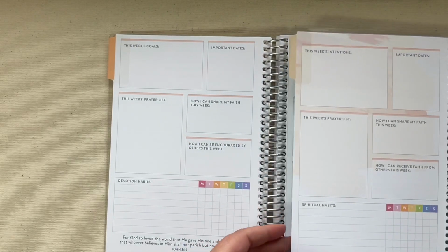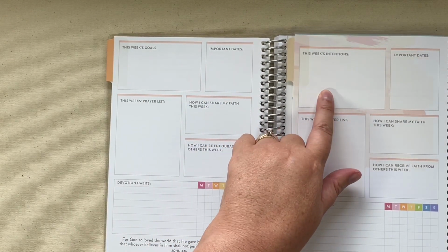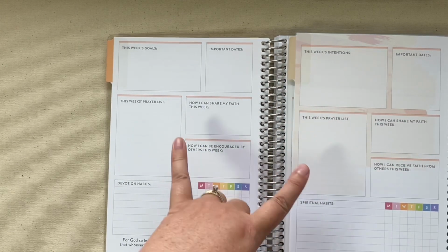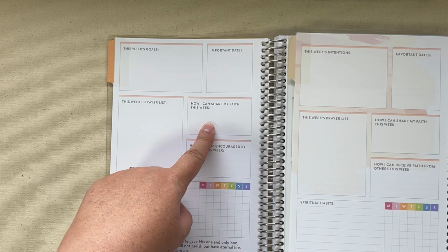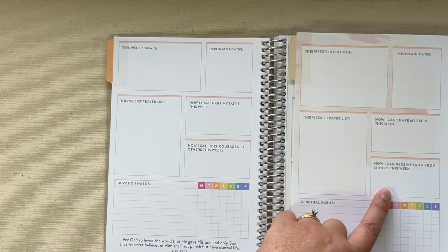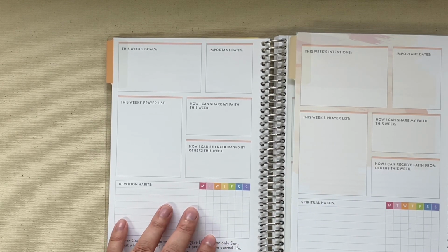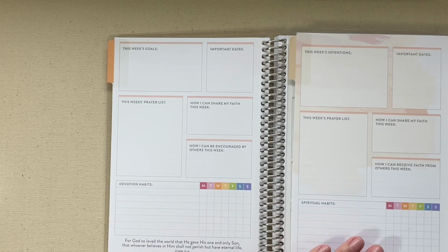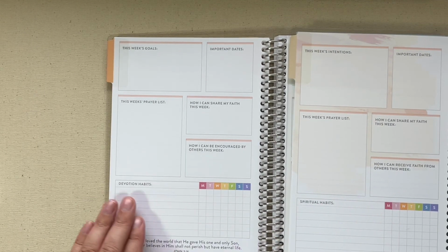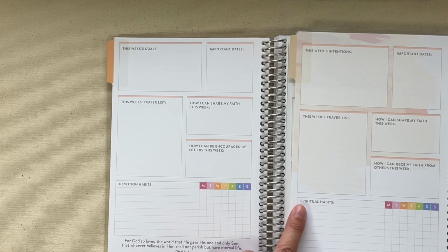On the back of the tabbed page, we have goals or intentions, important dates, weekly prayer list, how I can share my faith this week, how I can be encouraged by others, or how I can receive faith from others. And then the generic version has spiritual habit tracker. The Christian version has the devotional habits. Same layout, just with a different label there.